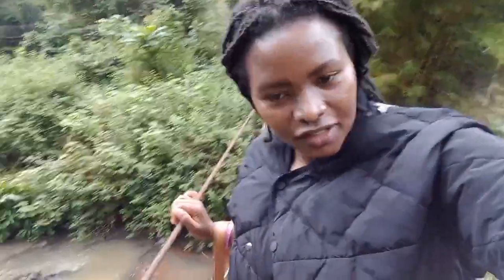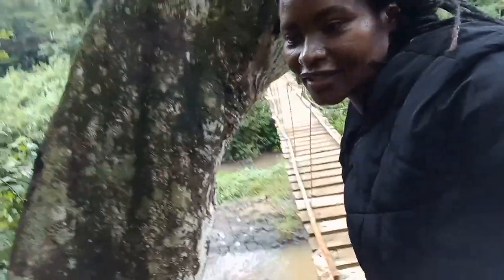All right, I successfully completed the canopy walk. And this place looks like the most beautiful. Luckily, it's just here. Let me walk to the end before my phone drops. The coolest place I've seen in a while. I feel like staying here a little bit more.